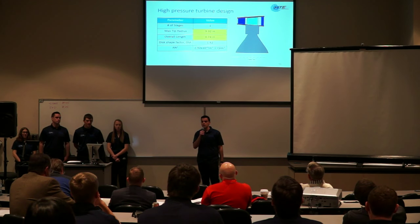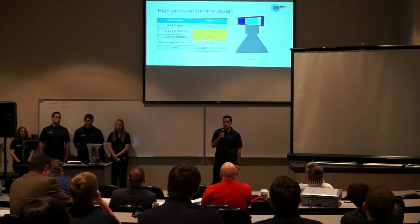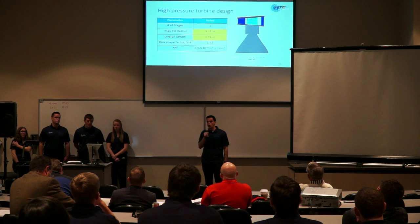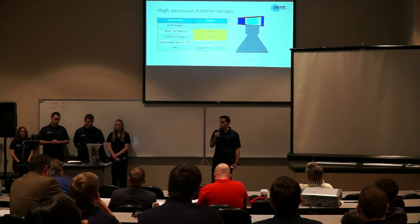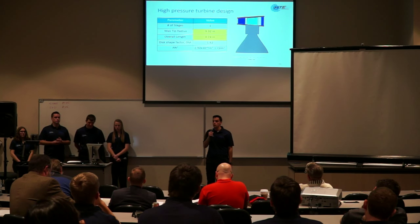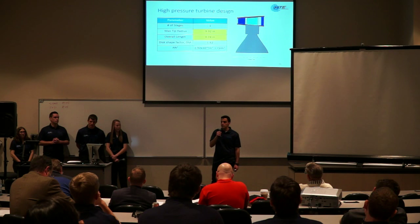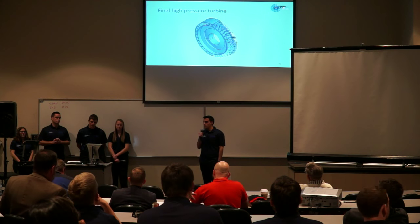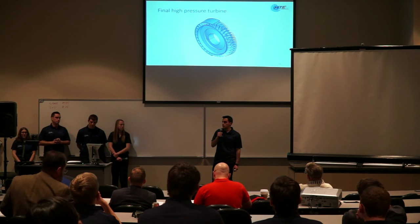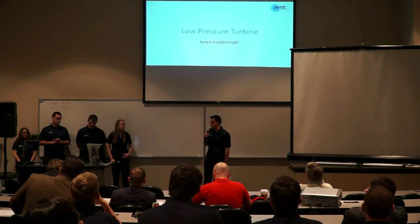Above you will see a cross-section of the final design for the high-pressure turbine. It consists of a single stage with a maximum tip radius of 9.3 inches, an overall length of about 4.2 inches, a disc shape factor of 1.42, and an AN squared well below the requirement of 5 times 10 to the 10th, with 2.92 times 10 to the 10th. Above you will see a visualization of the high pressure turbine as modeled in CATIA. Next, Kaylin will take us into the low pressure turbine.